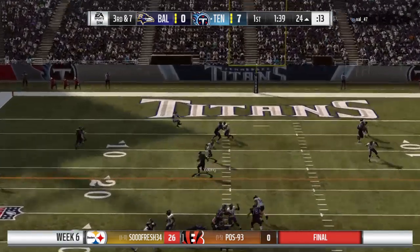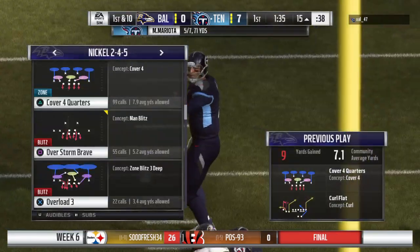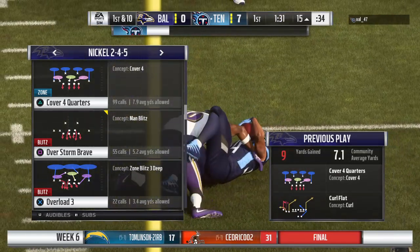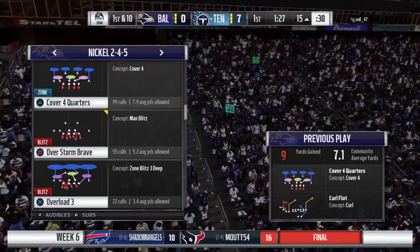To throw, Mariota. Now he'll dump it underneath to his running back, complete. And he picks up the first down yardage as he takes this one down to the 15. They get 9 out of that one, and as a result, the drive continues.